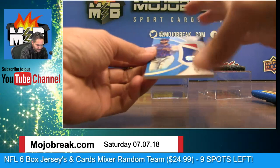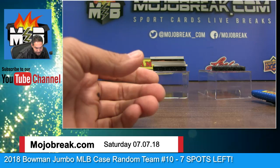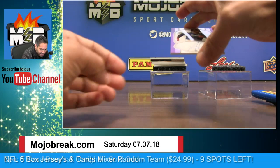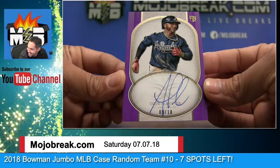Pulling the same players. 1/25, Amed Rosario. Going out to the Mets. And this team may only have three hits, and I think it's the same player. Yes. 8/10, rookie auto, Ozzie Albies. Going out to the Atlanta Braves. Yeah, they have three Ozzie Albies autos. Yeah, one's gold, 10.